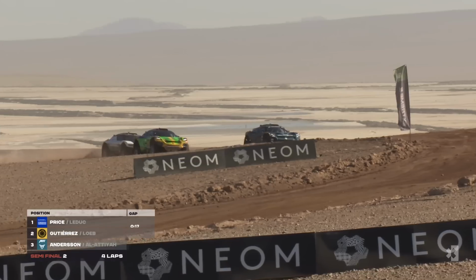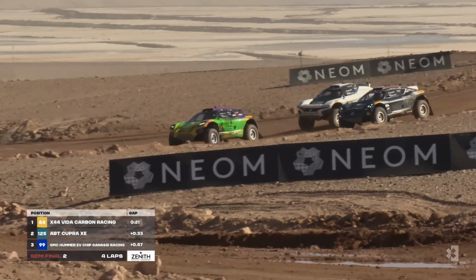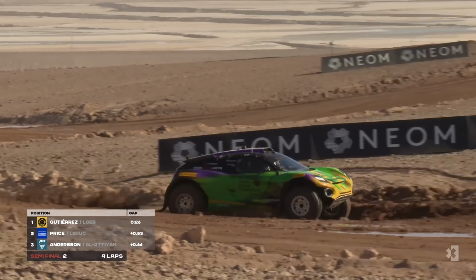I thought Sarah Price would have a nice line. Whereabouts is Anderson? Anderson trying to come around the outside. So it's Gutierrez leads. Anderson does get up the inside of Sarah Price. Sarah Price high on the banking now. Oh, she's gone all the way around the outside.